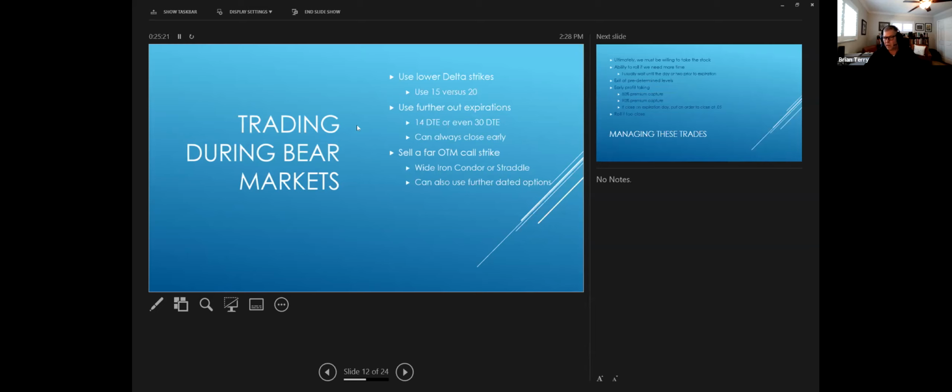A bear market. So if we traditionally use a 15 to 20, say we trade a 20 delta in a regular market. Well, one thing that we can do during a bear market is shoot for a lower delta, go further out of the money. Maybe we go to a 15 or maybe we go to a 10. So it gives us a lot more downside cushion.